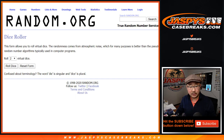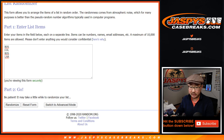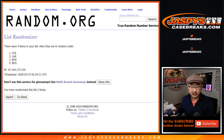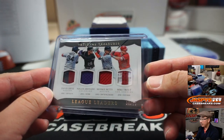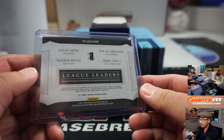Let's roll it. Let's randomize it. Two and a four, six times. Team on top gets it after six. One, two, three, four, five, and six. After six times, Boston had the odds. Boston gets the card. That's going to go to Brian Peoples. Four out of ten, David Ortiz, Nolan Arenado, Mookie Betts, Mike Trout, league leaders, and all game-used material. That's pretty cool.